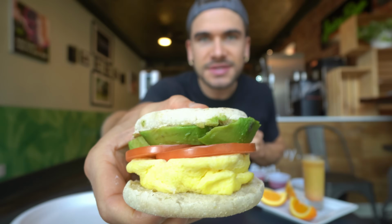It's so fresh. Let's try this breakfast sandwich out. So this, that's some voluminous egg. Egg, tomato, avocado. I don't think I've actually had avocado on English muffin before. So I'm excited to try that out. See what this is all about. Wow.